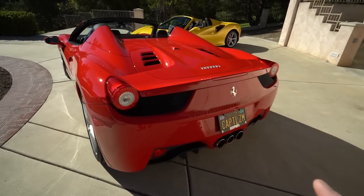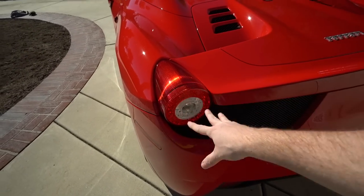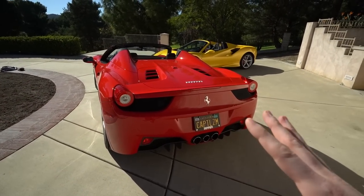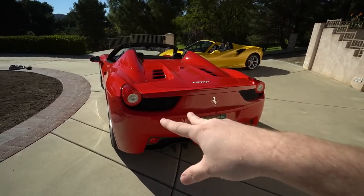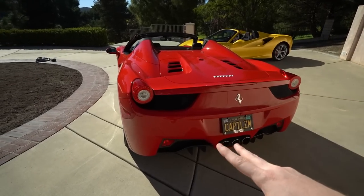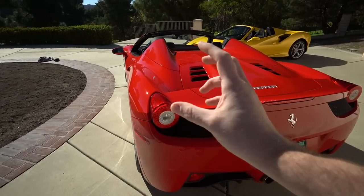The Ferrari 458 went to the single large taillights, which I actually have to admit, I'm not as big a fan of that. I prefer the old style dual taillights that they had on all the Ferraris previous to the 458. So they did this in the 458, and the 488, they both had the single large taillights.